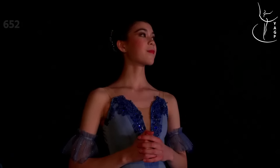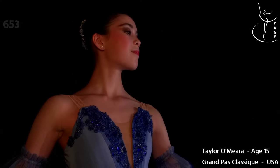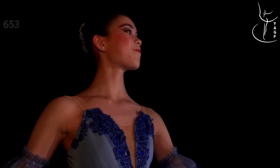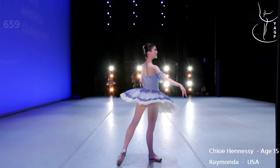The next number would be number 653, Taylor O'Meara, age 15, from the Master Ballet Academy, Arizona, USA. Unfortunately, she will not be performing this evening due to an injury. Attention judges, the next number will be number 659. Number 659, Chloe Hennessy, age 15, from Master Ballet Academy, Arizona, USA, performing Raimonda.